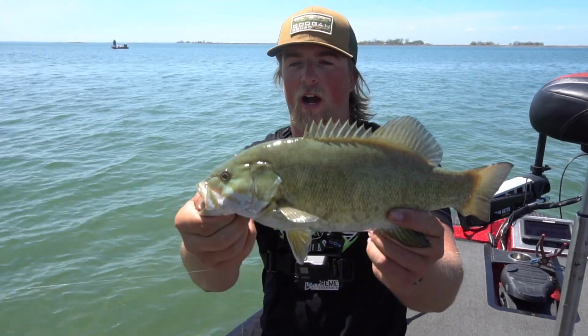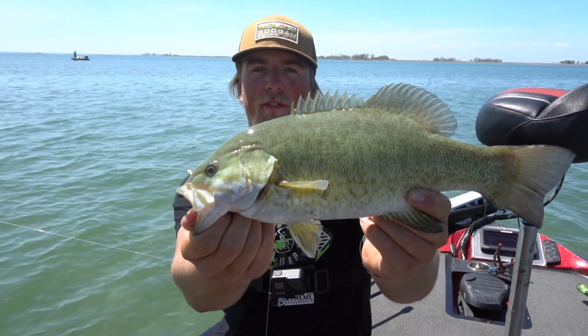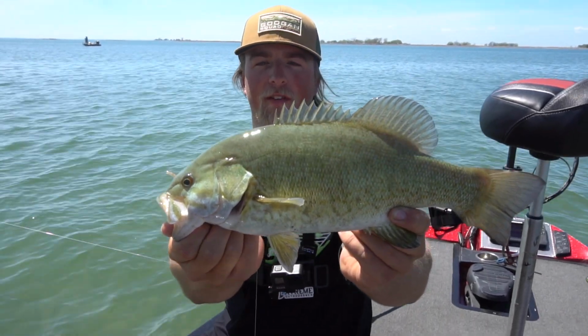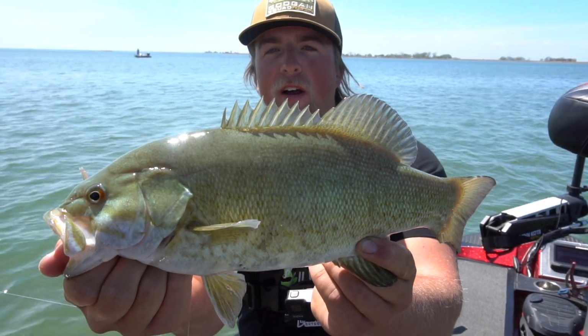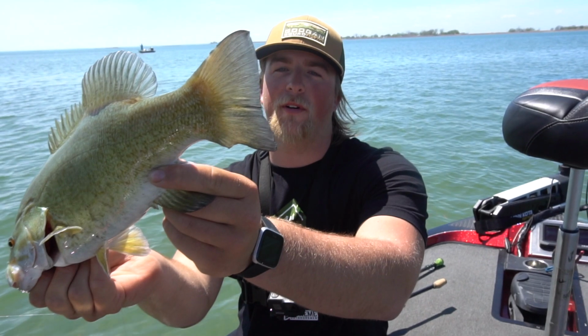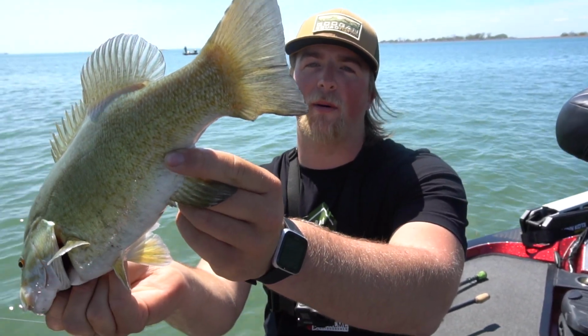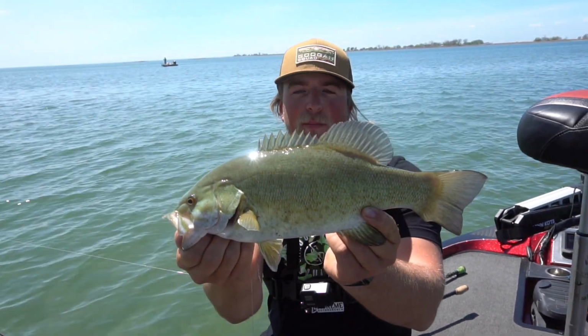So I'm throwing a drop shot right now. And we're working anywhere from like 3 to 5 foot or shallower. And there's a ton of fish in here. We've been catching rock bass, largemouth bass, and smallmouth. So look at the tail on that one too. It's sort of like missing the bottom part of it. You think it's like fanning? Yeah, I don't even know. On his bed or something.